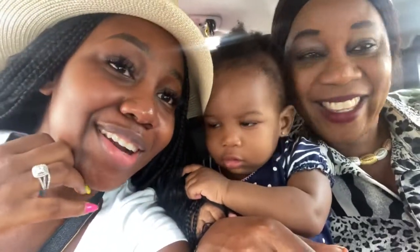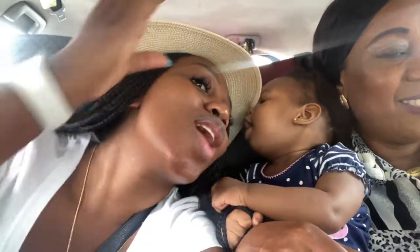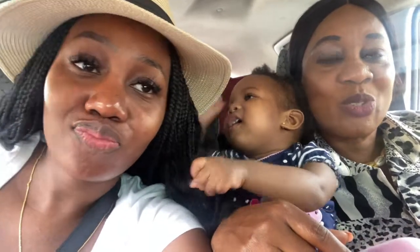We're so excited. I have my madame right here. We already have a lot of luggage, as you can see at the back, but God will help us. Yeah, let's go. Exploring Dubai, from one hotel to the other.